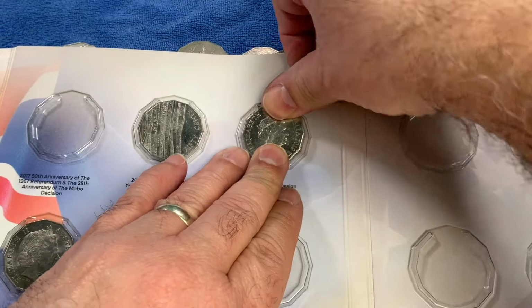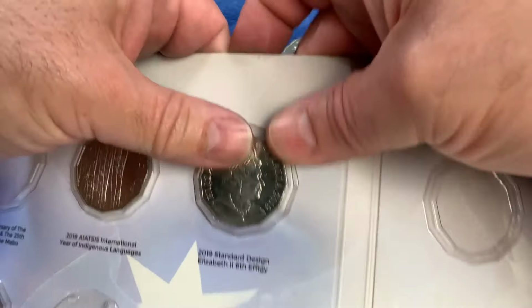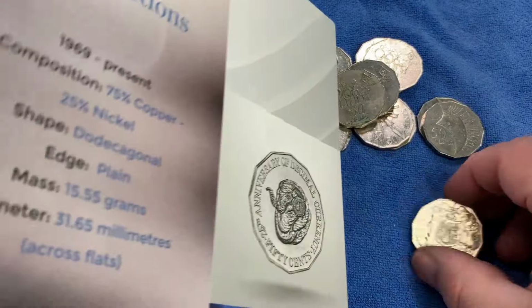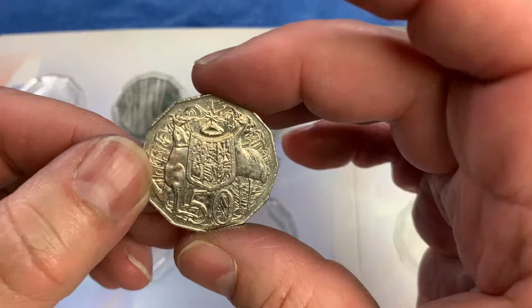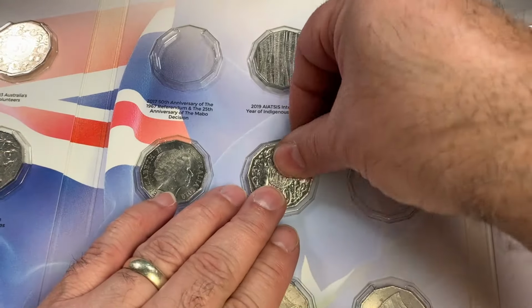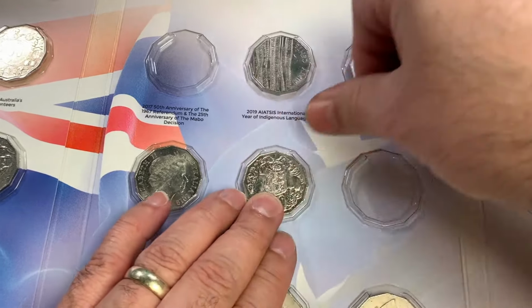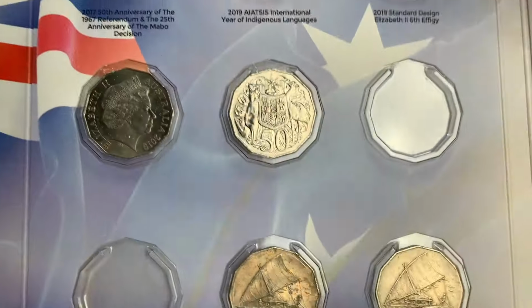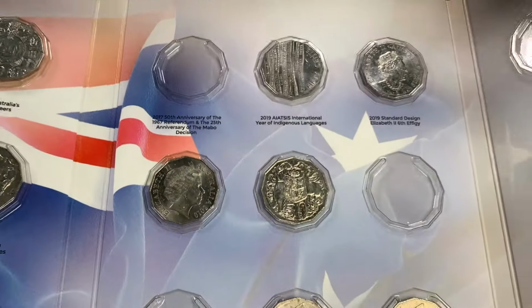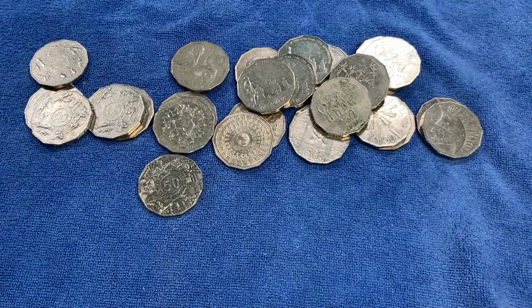We'll put that one in the book there. Yep, there we go. And we'll take the crop circle error that we also found in today's hunt, and we'll put that in the book next to the low-minted 2019 IRB effigy, and we'll have an error coin, the crop circle, in that book. So there we go. We've got a couple of extra additions to the book there.